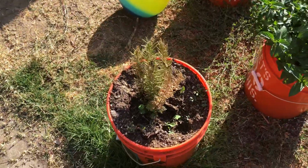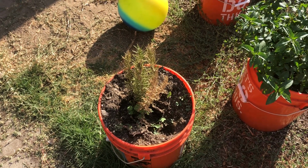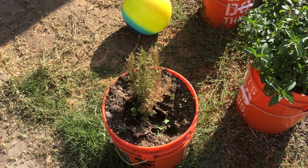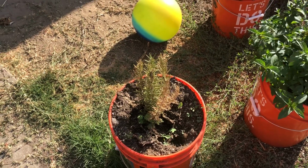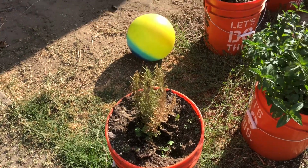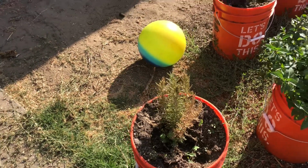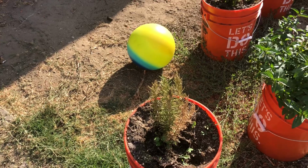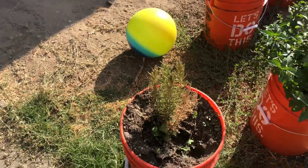This is rosemary. Now rosemary is for protection. Generally, if you plant it by your door, it protects and it keeps away bad energy. Also, rosemary is good for your health as far as your indigestion. It's also good to relax you. So this is my rosemary plant.